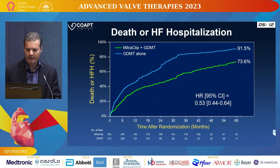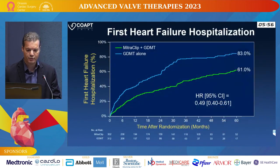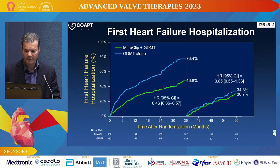Now, look at the combined endpoint, death or hospitalization. Still, the curves are away from each other, still statistically significant at 5 years. And if you look at the subgroup analysis, consistently you see improvement in all subgroups, MitraClip versus medical therapy, and first heart failure hospitalization, still 5 years out in favor of the clip.